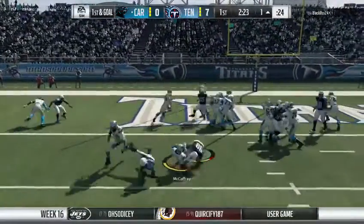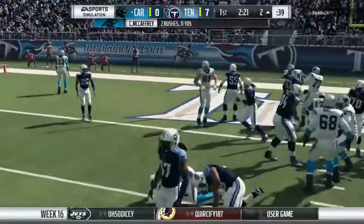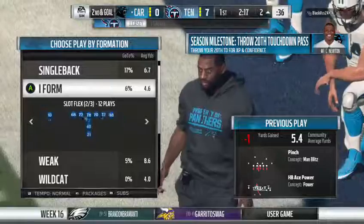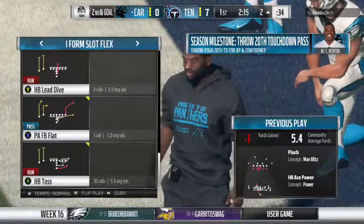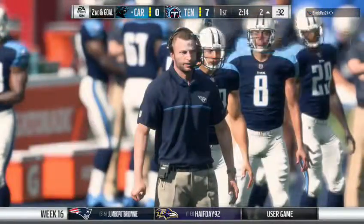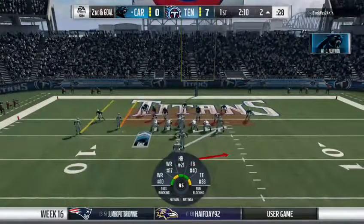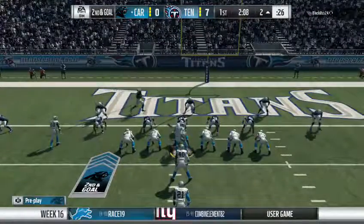On the ground, McCaffrey. And he'll actually lose a little bit of yardage here. Back to the 2. That's going to go as a loss of a yard, and it'll be 2nd down. That almost felt like the defense said, he is not getting in. What a play. Not only stopping him at the line, but pushing him back a yard as well.